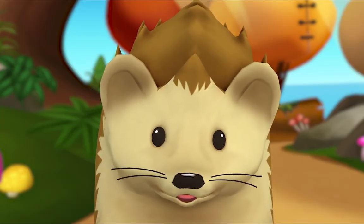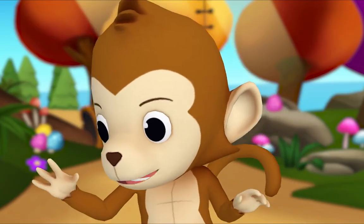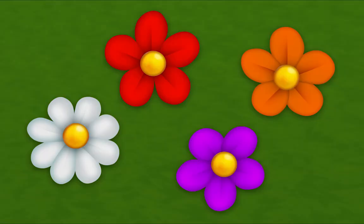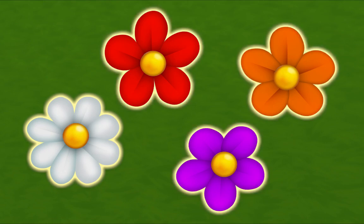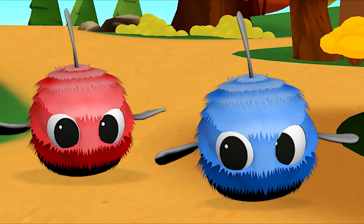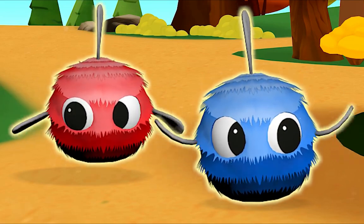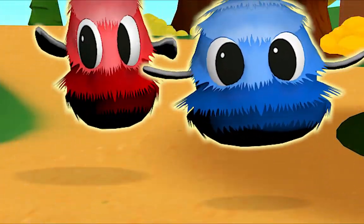Oh, I'm not very good at counting by myself. You're not very good yet. I'll help you. Let's count flowers. 1, 2, 3, 4. 4 flowers. Now let's count wiggle bugs together. 1, 2. How many in all? 2? Yeah, you got it.